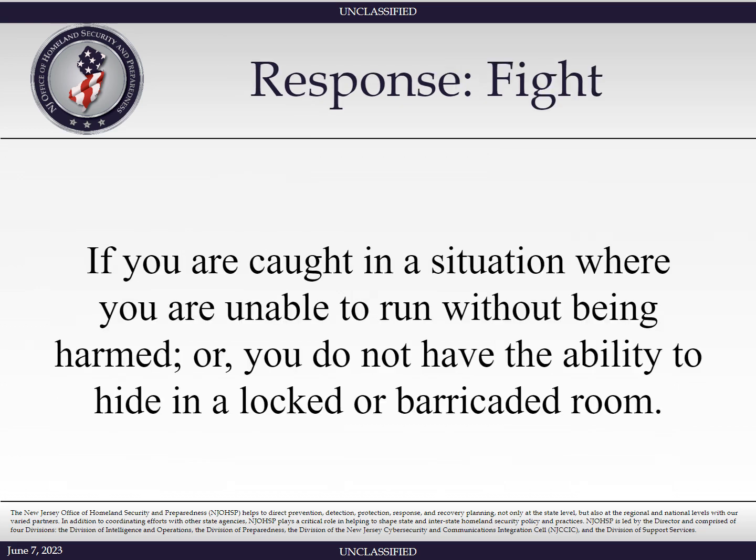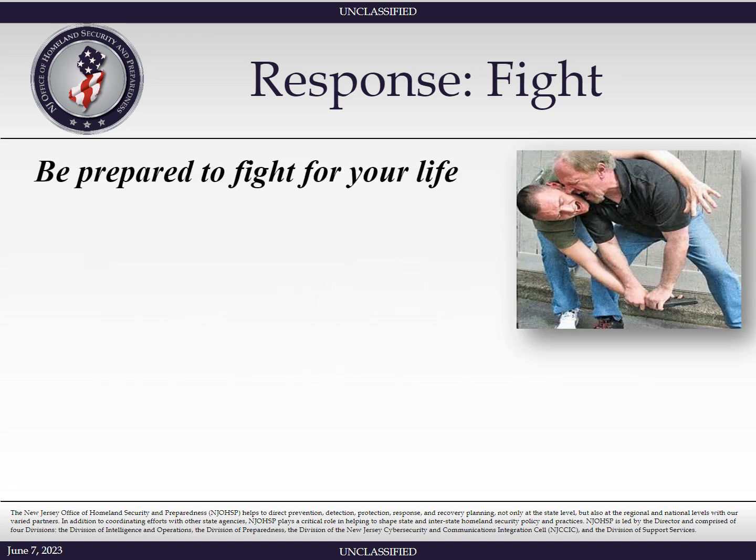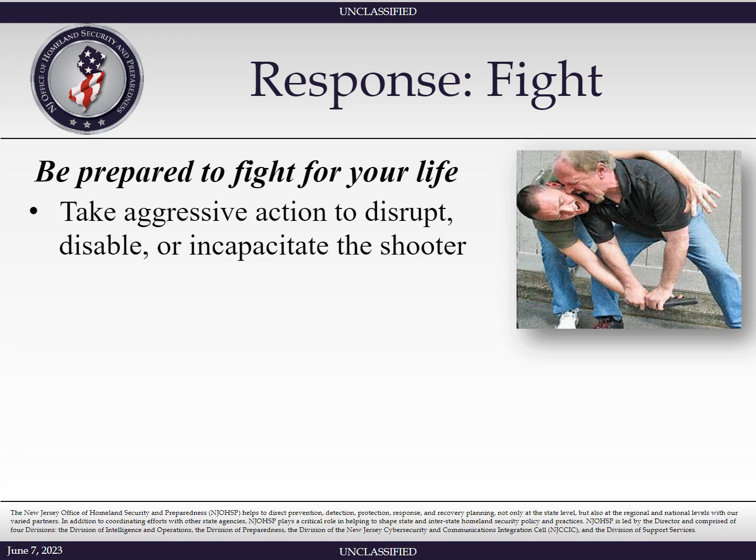Response: fight. If you are caught in a situation where you are unable to run without being harmed, or you do not have the ability to hide in a locked or barricaded room, you must be prepared to fight for your life, and do whatever is necessary to neutralize the shooter, in order to survive. Take aggressive action to disrupt, disable, or incapacitate the shooter.